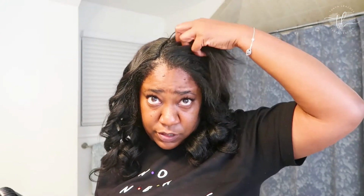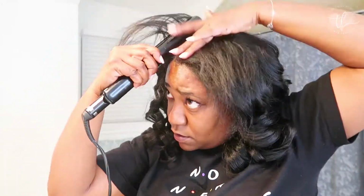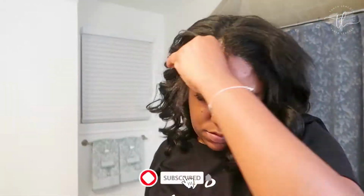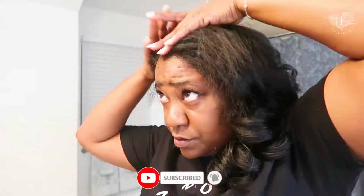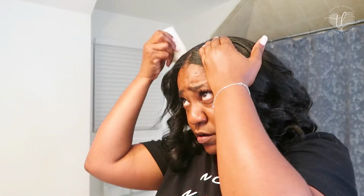Okay guys, so let me speed this up a little bit. So I am using my Babyliss Pro, and I have the heat setting at 345 for my leave out because, yeah, I'm trying not to burn this off to a crisp. So let me just flat iron this real quick. Okay, so I threw some curls in, and I'm just going to use some of this Shea Moisture Cara Care.